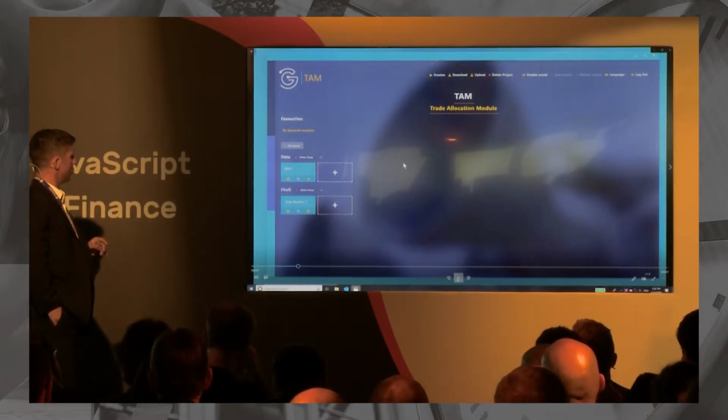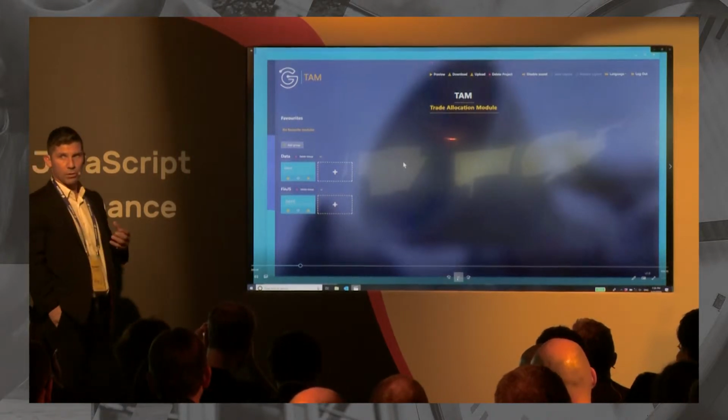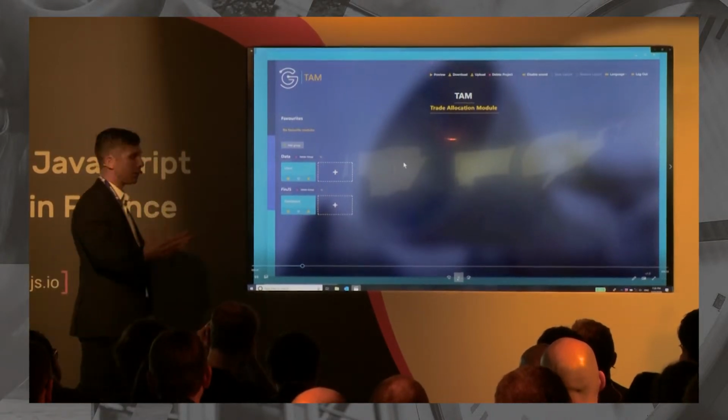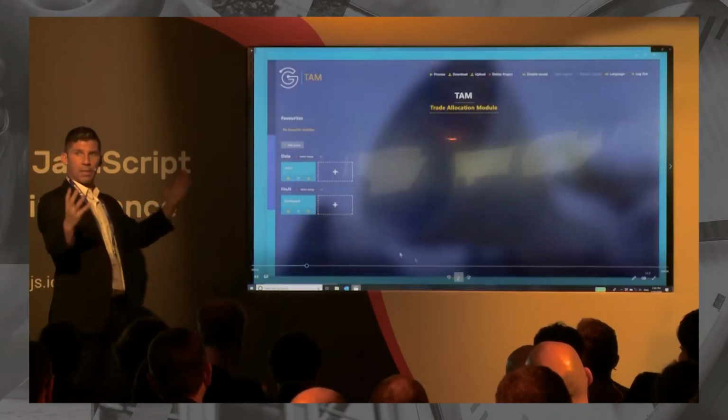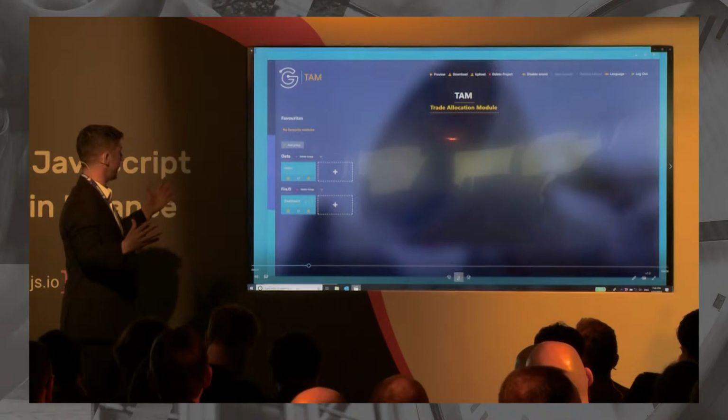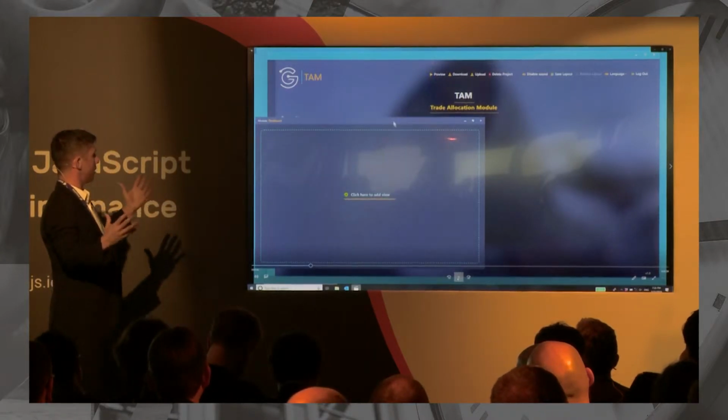Nice simple grid. So what this is going to do is, and we're going to talk later that there's lots of UI components we're wrapping into this as well, and we're going to demo some of this. So that's simple. We've pointed to environment. Creative Studio is running in OpenFin with all of the benefits of multi-windows.